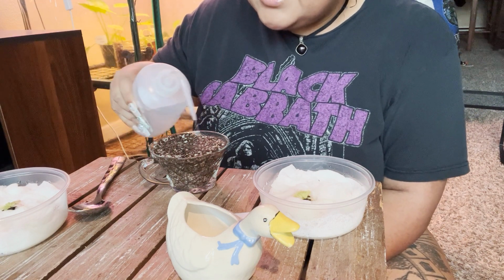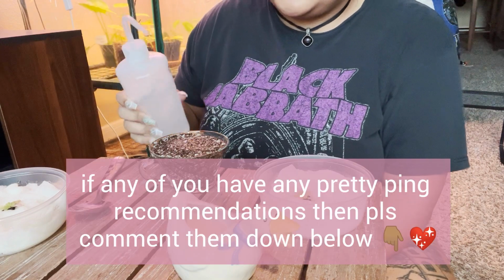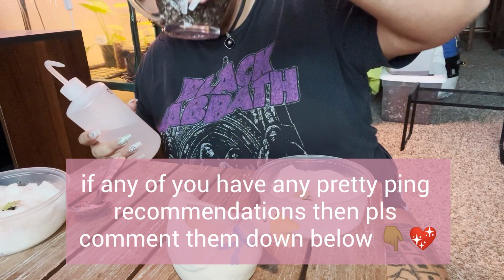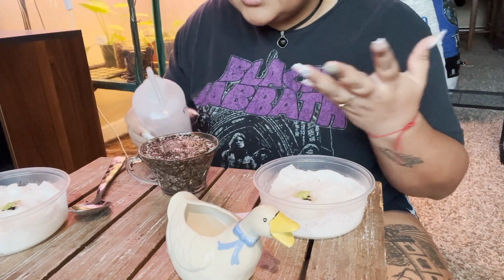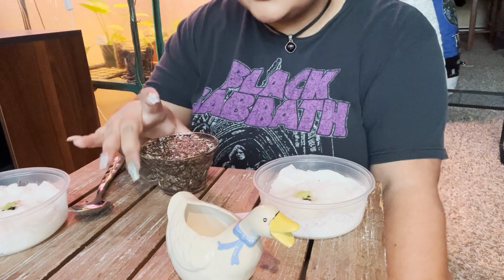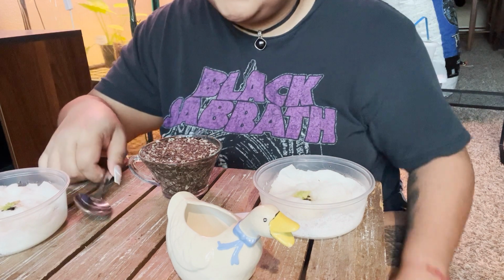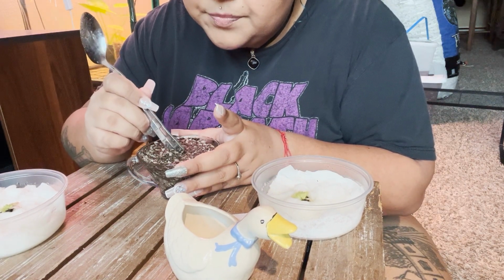I'm so happy that I'm adding more pings to my collection. I'm actually quite obsessed with them at the moment. So yeah, I just love that you can put them in these cute pots. You can use anything as long as it has a little hole to put them in, you know? So I'm just gonna create the hole in the middle.